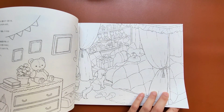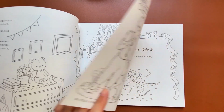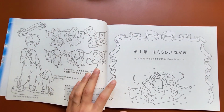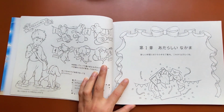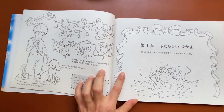I'm thinking, why a mouse, right? I mean, if I were to sew a toy for my baby, I'd sew her maybe a teddy bear. And teddy bears would be able to clean and help around the house more efficiently, right? But this is the story, so let's go with it.